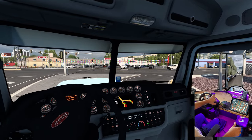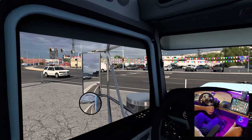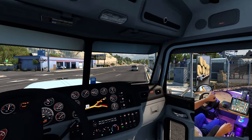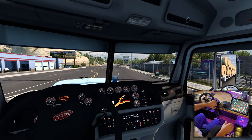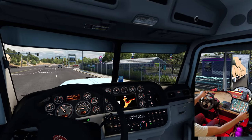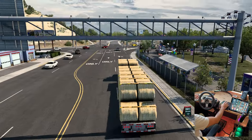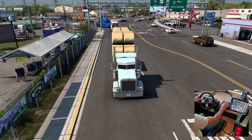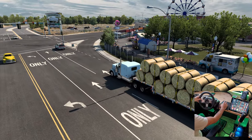Guys, I swear, I didn't know we had a red light here. I never saw it, but we're going to have a ticket for that. For real, it was really hard to see, but now I see it, so the next time I'll know it.